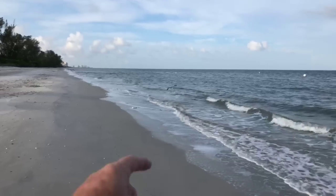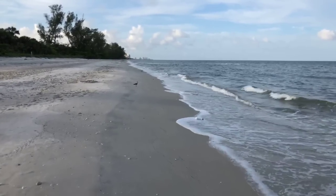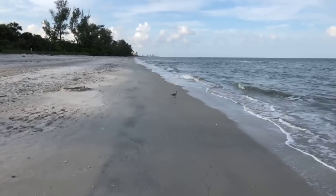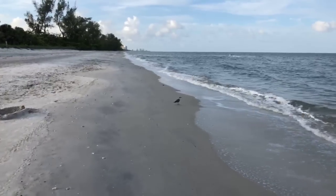Somebody's asking me about seagulls. There's a seagull right there. There's two seagulls right here in front of me. Somebody's asking why we don't see seagulls. Well, we have gulls here. We have several different types of gulls, actually, on the beach. There's two seagulls right up ahead of me.